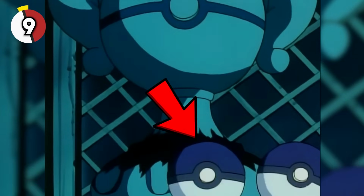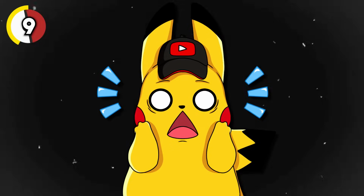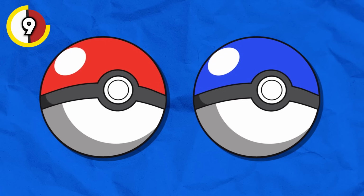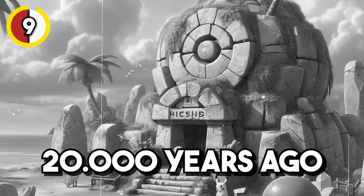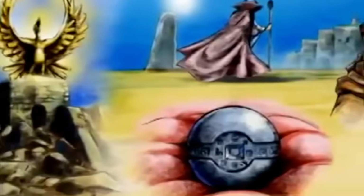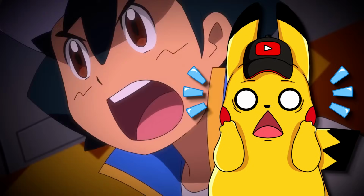And they look like this at first. These are the first modern Pokeballs that make use of light energy. And the thing that is really crazy about this is the fact that the design remained the same as it was 20,000 years ago. It was also the same design as the Pokelantis Pokeball. But what you didn't know is that this particular Pokeball wasn't meant for Pokemon, but for humans.